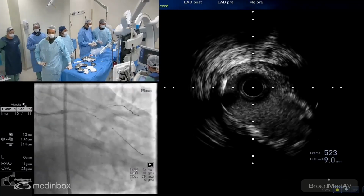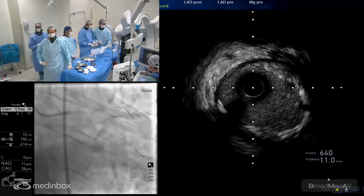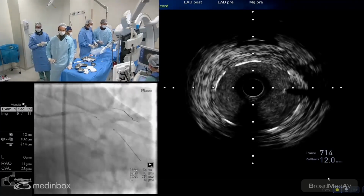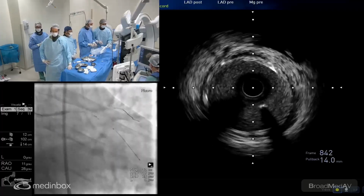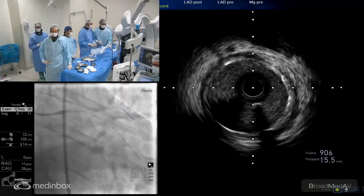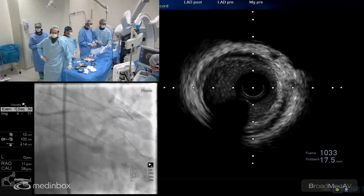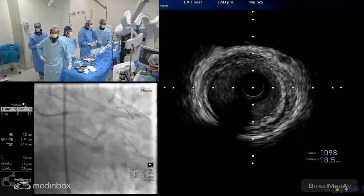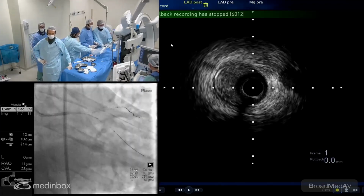That's the stent inside the left main already. You see the fully apposed stent, very well matched to the vessel size. There are no areas of incomplete apposition. We should see the proximal transition, no signs of dissection. Perfect. So we feel very comfortable with this result in the circumflex, and also in the left main.